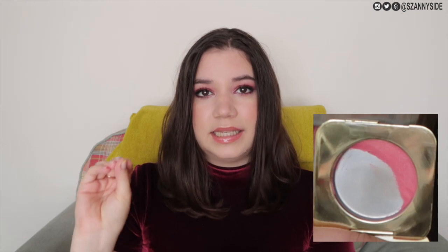So how I used it lately is that I took either my foundation brush, or most often a wet or damp beauty blender, dabbed it in there, and then dabbed it on my cheekbone, and it just gives a really beautiful glowy but yet subtle blush. And then I like to apply generally a powder one.